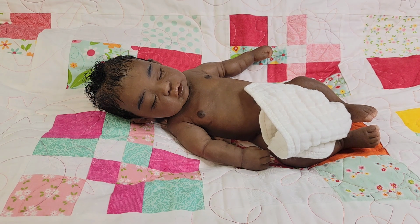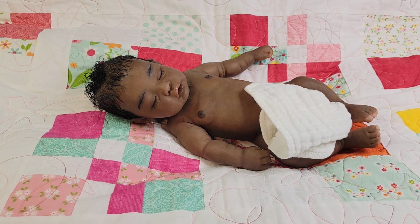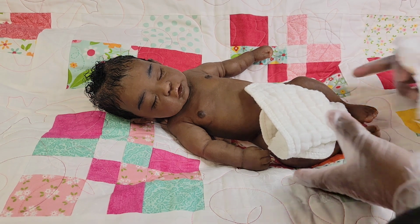And then, that's about it. Hold on. I'm looking for her diaper, guys. It's underneath her clothes. I have everything right here. I promise I do. It's just underneath her clothes. So I'm going to put this little diaper on her.